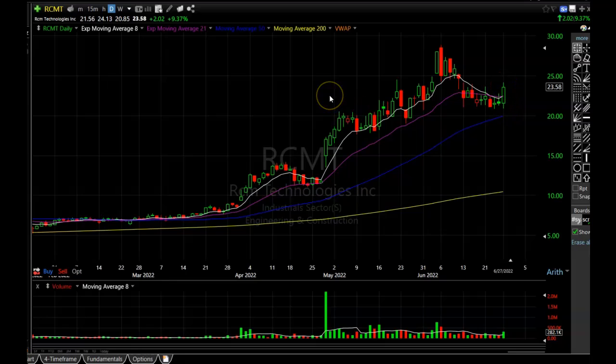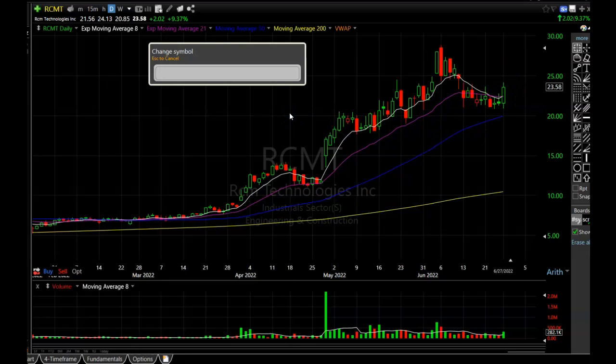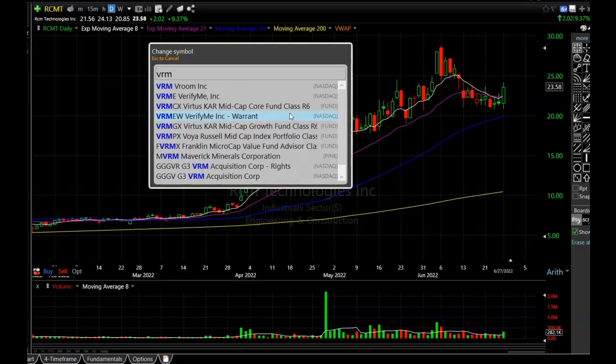So I think RCMT still has a very healthy uptrend, so I'm going to be watching to see if this one can hold above these moving averages. If it can hold above these moving averages for another couple of days, I think it's probably going to start moving higher.